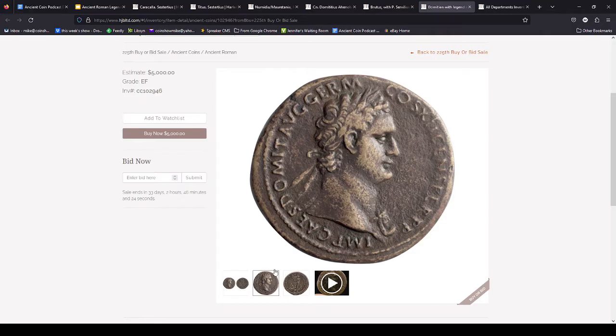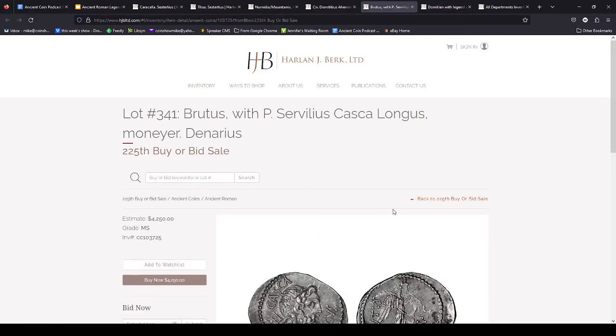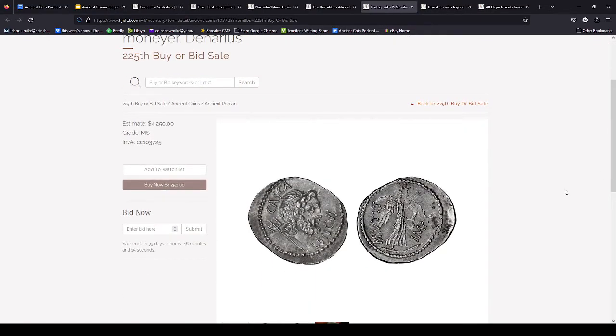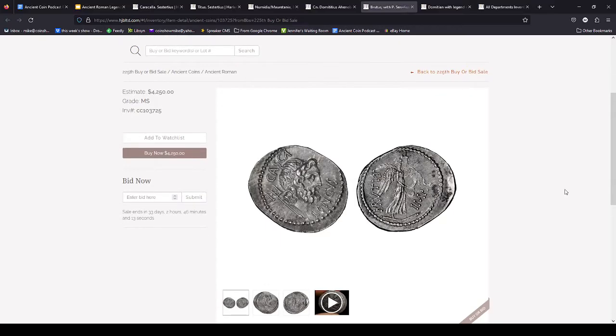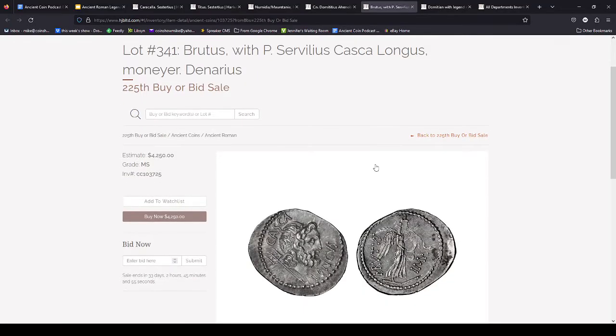So the next coin I want to talk about is lot 341, and this is a coin issued by one of the moneyers, which I'm going to just go with the longest part. It's P. Sabras Casaca Longus. Hate their names. They're so long in the Republican period, imperatorial period. But this is a moving mint that moved with Brutus, going to be during the wars with Octavian.